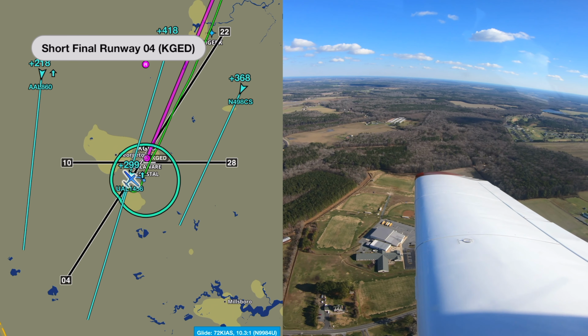Just landed at Delaware Coastal Regional. We parked here at the overnight parking ramp. We're gonna walk to the FBO over there, sign in, and then grab a car and go straight to the brewery, which we are very, very excited about. I don't know how excited they will be to see us like this. Hope they are. Yeah, let's see.